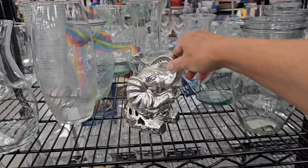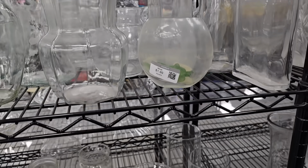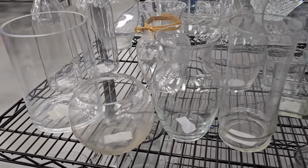Let's see, elephant for potpourri possibly, or wax beads. Lots and lots of clear glass. Bowls.